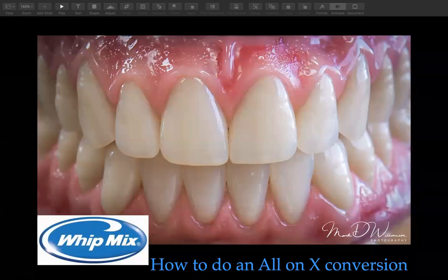You know, there are different ways of doing these all-on-4 conversions. What I'm going to show you is kind of a basic technique that's used quite a bit. There are different ways of doing this. We'll talk maybe a little bit about that if we have time. But let me start with what we typically do.